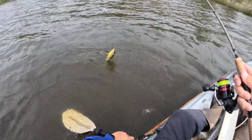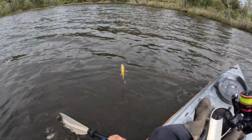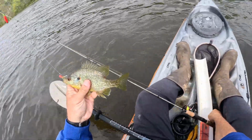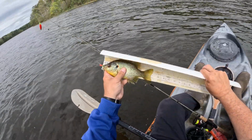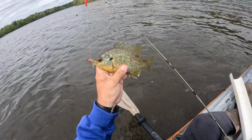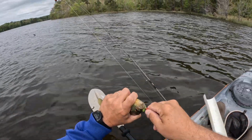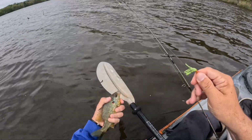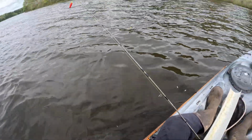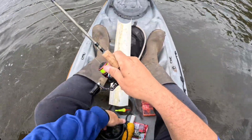Oh, that's a huge red ear. Right here. Might have to drop an anchor. Yeah, it's probably about a 7.5, 8-inch red ear. Close to 9 inches, including the tail. That's a pretty fish. It's a very, very pretty fish. Still not a crappie though. Let's drop the anchor.